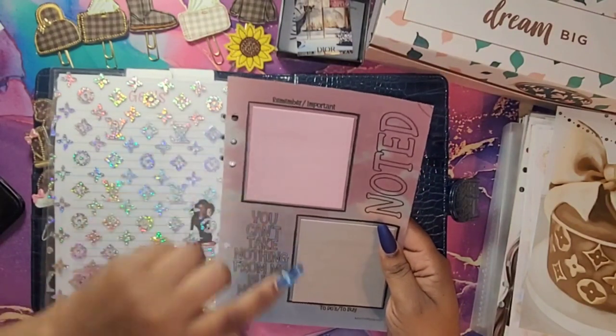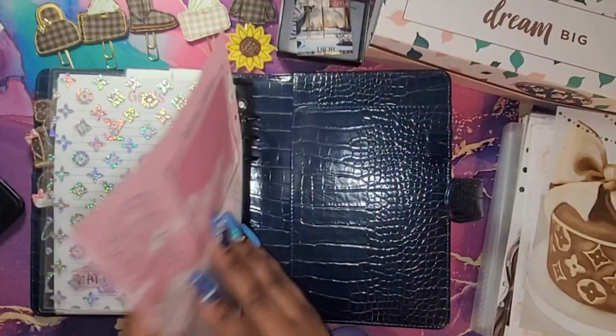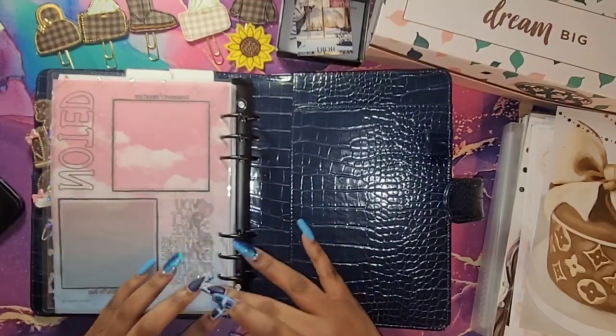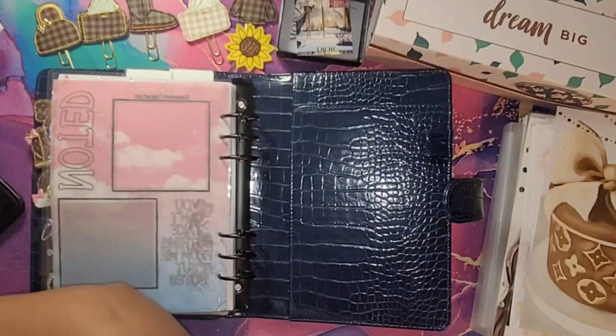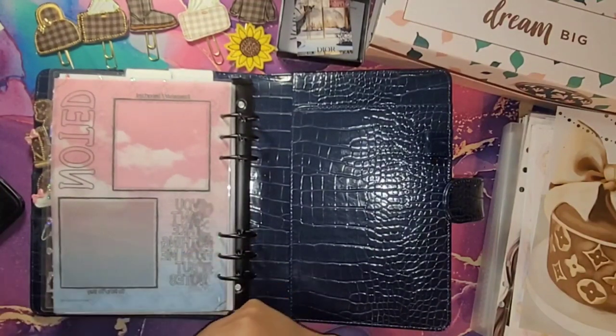These are stickers from my sister. I actually made this to fit around my sister's sticky notes. And hold on, we are in this section now, which is December.